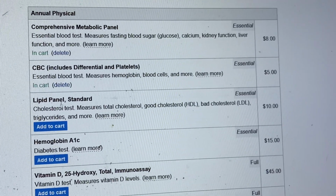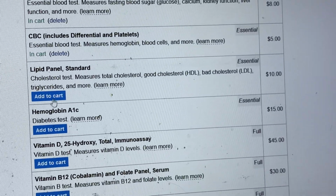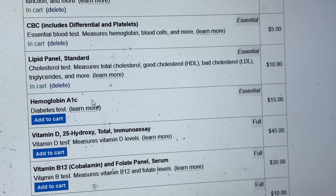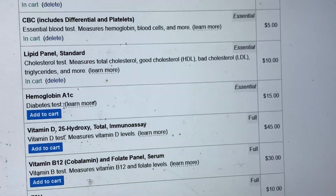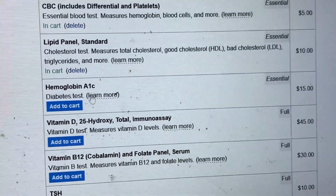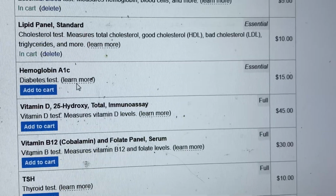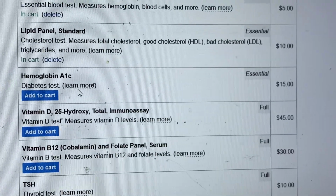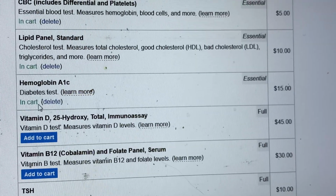I would personally get a lipid panel. That's really important. Checks your cholesterol. I mean, it's only $10. Hemoglobin A1C is one that I would get. It tests for basically diabetes, but it also checks your blood sugar over time. Of course, please consult your doctor, because I'm not a doctor, I'm a layperson. Consult your doctor about what tests you get, but I'm just sharing with you guys what tests I got, right? So we're gonna go ahead and add that to the cart.